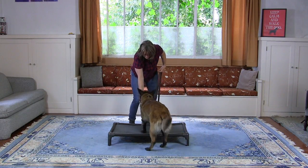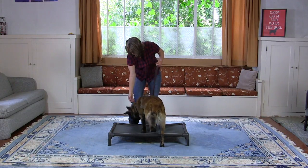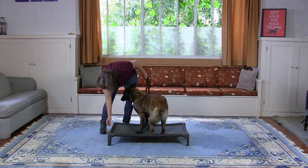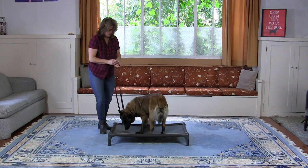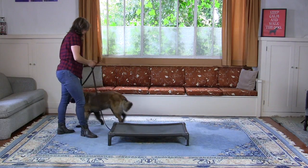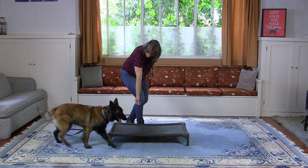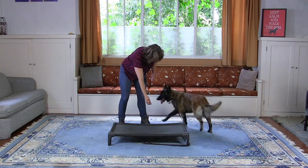Come on. Good girl. 2 feet on, I'm going to reward her for that. Oh, 4 feet on. I keep dropping cheese like a newbie here. And I'm not making her stay on at this point. I'm just trying to get her on. Bed. Come on. On the bed.